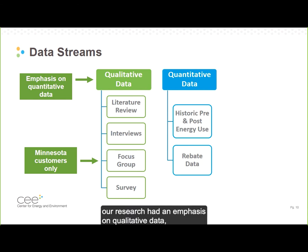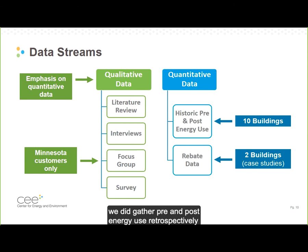As a white paper study, our research had an emphasis on qualitative data, but we have used both qualitative and quantitative data. On the qualitative side, we conducted a literature review to understand other examples of pay-for-performance across the country, as well as identified barriers and best practices. Interviews and surveys were layered onto this along with the focus group that gathered insights specifically from Minnesota commercial building customers. On the quantitative side, we did gather pre and post energy use retrospectively for 10 buildings to broadly understand performance over time compared to energy use and design performance targets.